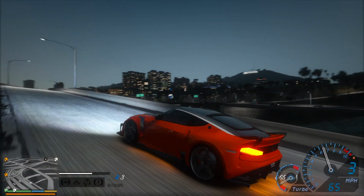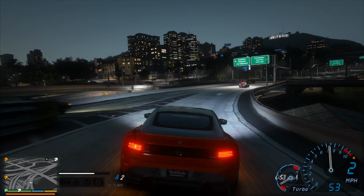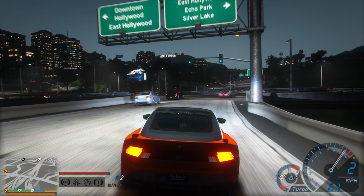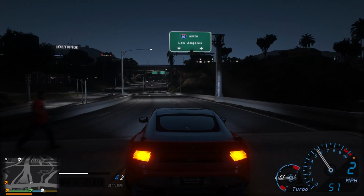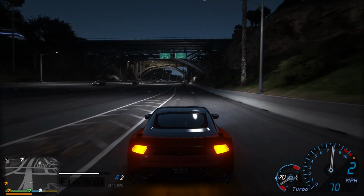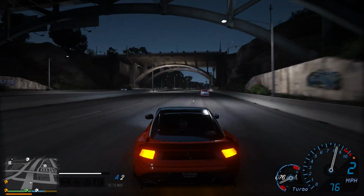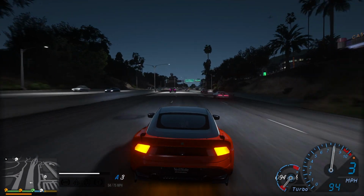I'm getting some serious FPS droppage in the city too. Need something to fix that. Alright guys, just had a slight crash just then, but we're good to go now. So let's actually rip it up on the highway real quick. Oh, and my game crashed again, bro. Now I know what it's about to do. Okay, anyways, I think we'll deal with this in a later episode, because my game is starting to crash.